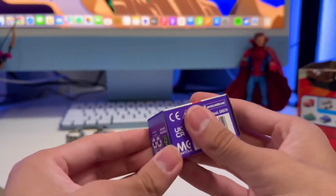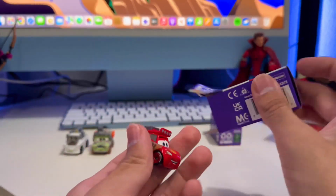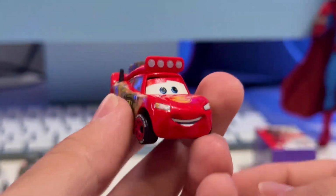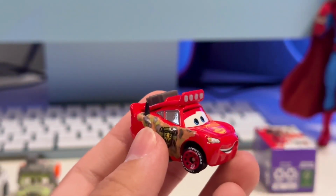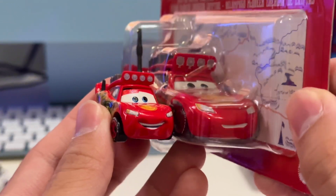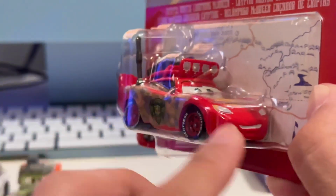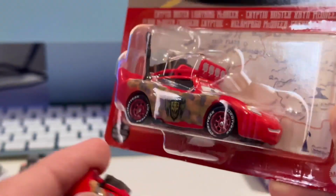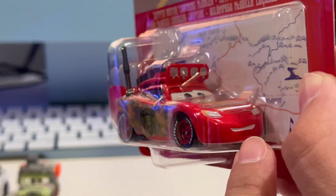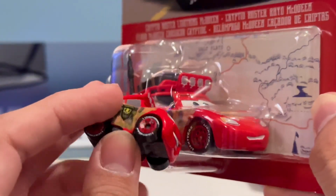Number 27 should be the Cryptid Buster McQueen. Yes. Now this one is awesome. Let me tell you something. Compared to the diecast, I mean, come on. The expression on the mini is somehow better. I cannot stand that weird, awkward expression. It's like they were halfway done making the expression and they were just like, oh, time for my lunch break. Leave it like that. Ship it out.